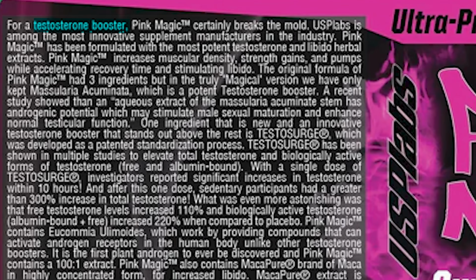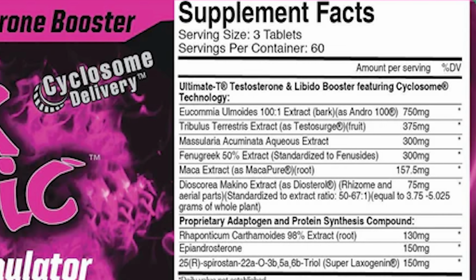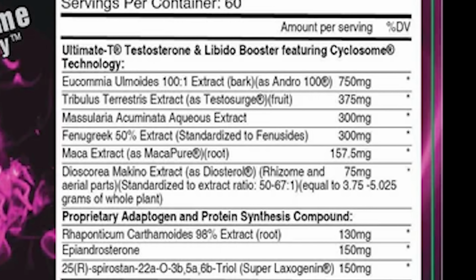It's pink. And it's pretty inviting. You see words like test booster, libido, and all these what appear to be plants. All looks pretty natural, right? Yeah. Nice little increase in testosterone. That increases libido, gets our mood feeling a little better. We just feel more vital. That's what a test booster does.